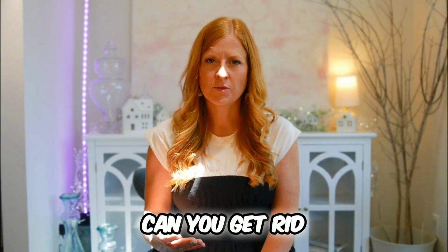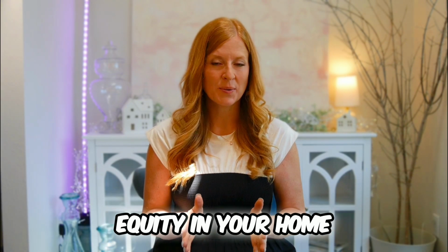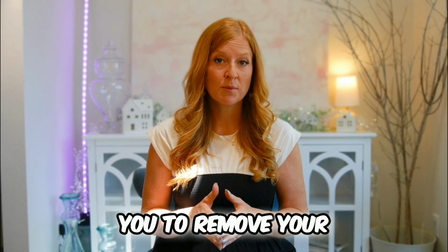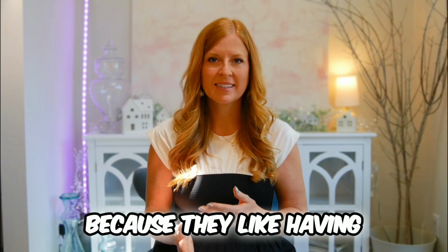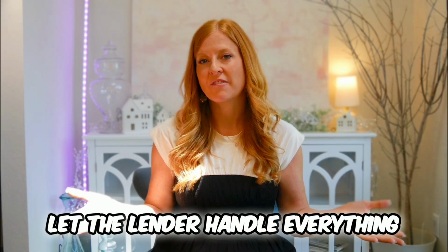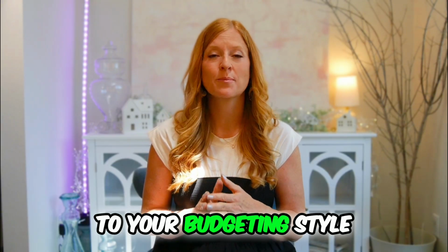Now, can you get rid of escrow? Sometimes. If you have a conventional loan and enough equity in your home, typically at least 20%, some lenders will allow you to remove your escrow account. That means you would be responsible for paying your own property taxes and homeowners insurance directly. Now, some homeowners prefer that because they like having full control of their money, but others would rather let the lender handle everything. And neither option is necessarily right or wrong. It really comes down to your budgeting style.